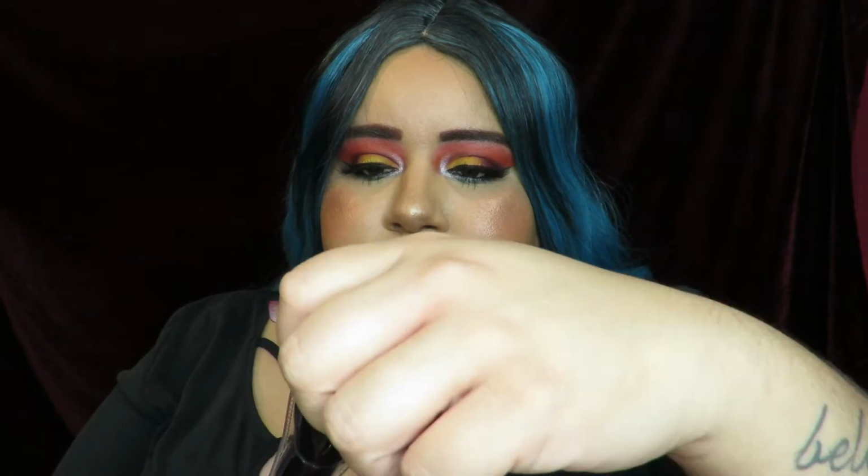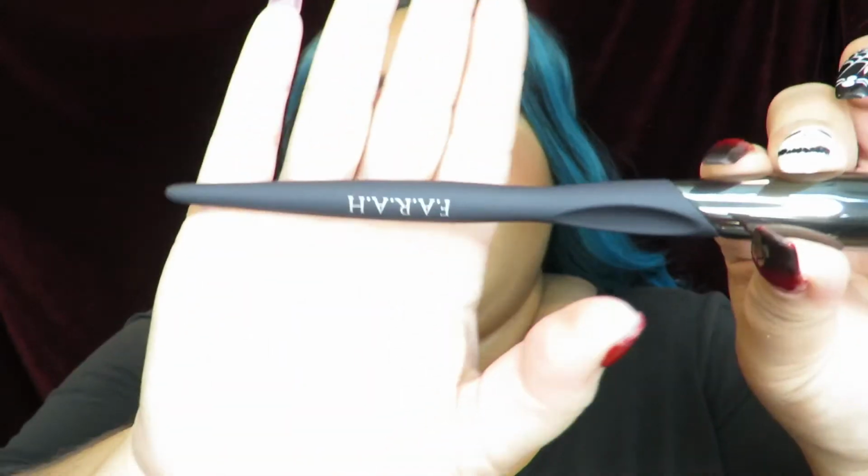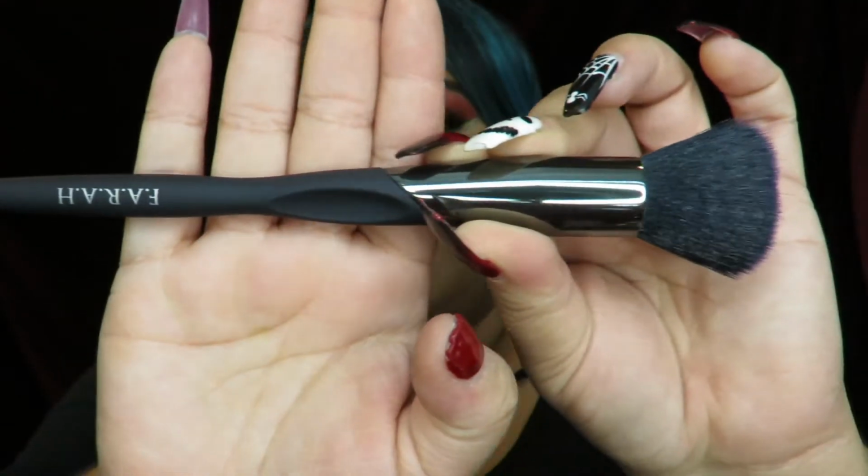Hold up with me. Come on now. Oh, there we go. These are the brushes right here. So the tips are blue. Really, really pretty. This one is a stippling brush. This is their brush number 40 FM, right there. And then this one is their Cheeky End brush, and it's the number 218.